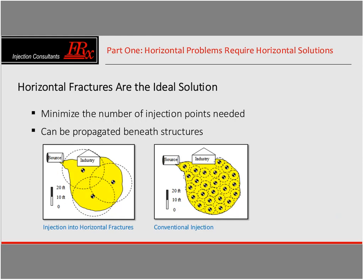So a couple of other benefits are represented more in the map view, kind of restating that a horizontal fracture with a radius measured in tens of feet, it should be relatively obvious that you would need fewer wells to cover a given area as compared to a conventional injection technique that might be a direct push and pump event, and it could also be a fracturing event that's not in the horizontal. And I'll get to that later in the talk. So they should require fewer wells to cover a given area, and they also can propagate beneath buildings. So there's no limit there, so you can get access under a building without disturbing that building.